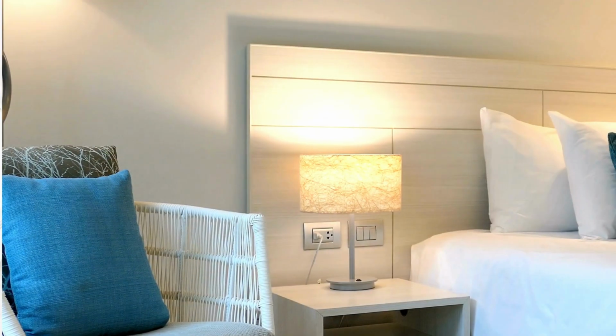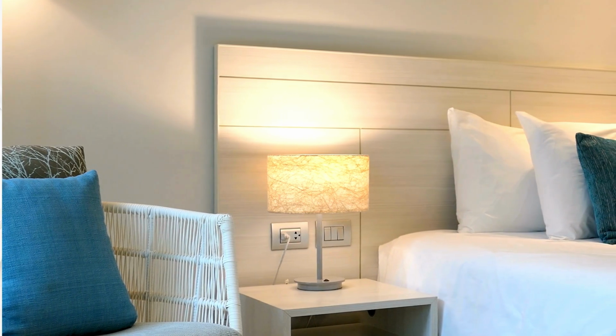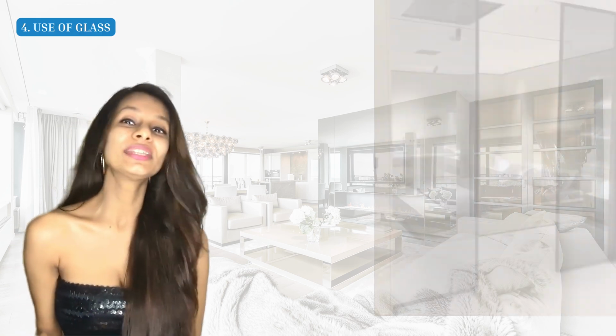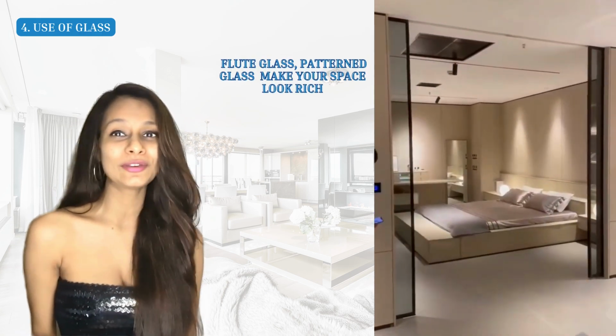The last one that I'm going to be talking about, the lights, is a complete game changer, so stay tuned till the end of that. But just before that, I'm going to be talking about 4. Use of glass. Using glass is so important to make your space look rich.